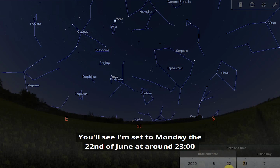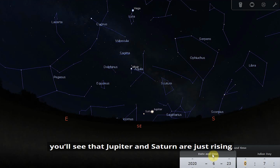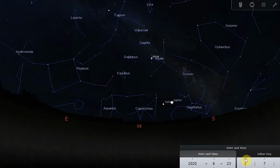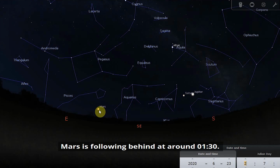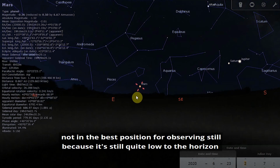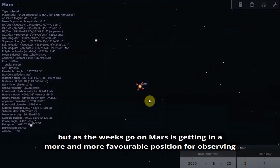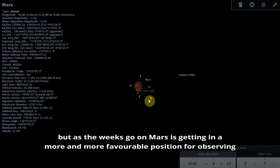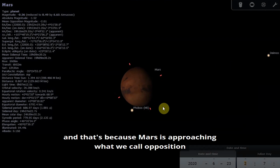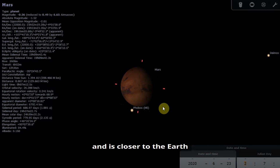You'll see I'm set to Monday the 22nd of June at around 11 o'clock, and if we move on to around midnight, you'll see that Jupiter and Saturn are just rising, and Mars is following behind at around 1:30. Mars at the moment is still not in the best position for observing, because it's still quite low to the horizon and doesn't get particularly high. But as the weeks go on, Mars is getting in a more and more favourable position for observing, and that's because Mars is approaching what we call opposition, which is when it appears on the opposite side of the sky to the Sun and is closer to the Earth.